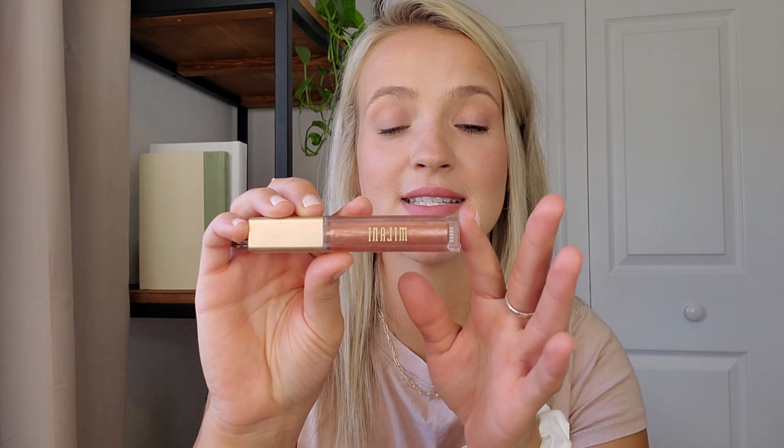Now, Malani is also a brand that kills it with their lip products. This is a liquid lipstick as well. It is Amore Matte Metallic Lip Cream. So this is a metallic color. You guys see that right there? Very pretty, and I'll put that on as well.